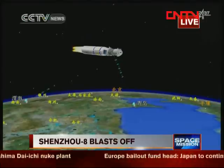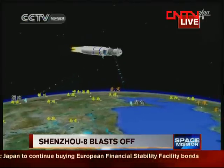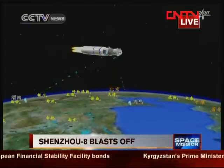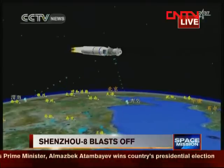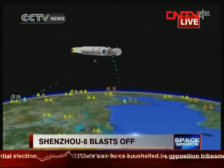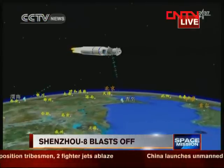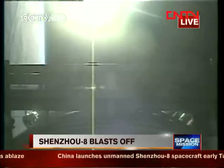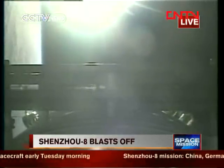The Weinan ground station tracking is normal. It has already flown over the eastern coastline of China. And then the tracking ships will take over the tracking and monitoring missions. The Yuan-13 tracking ship.